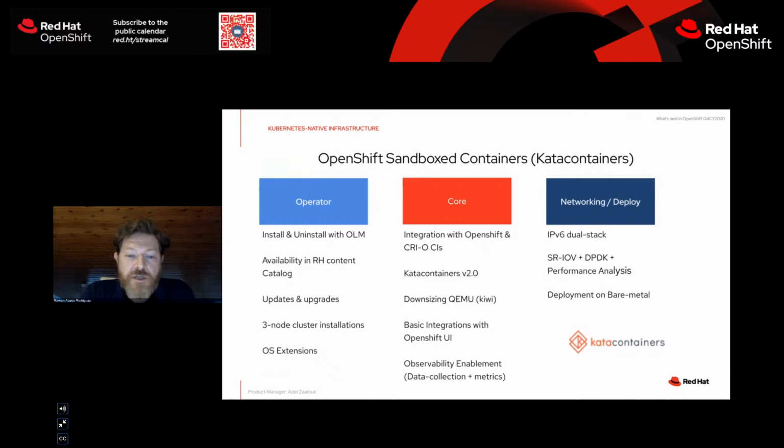And then we'll use Kata 2.0, which brings metrics for observability and footprint optimizations as well to the Kata agent in this case. And then on the networking side, let's call this networking plus, right, with IPv6 dual stack support and also more SR-IOV and DPDK for Kata containers in this case.